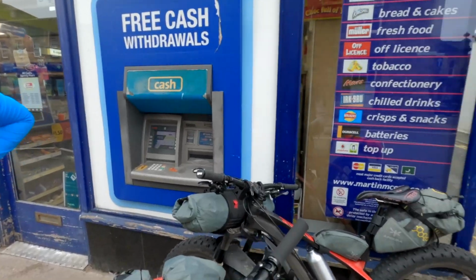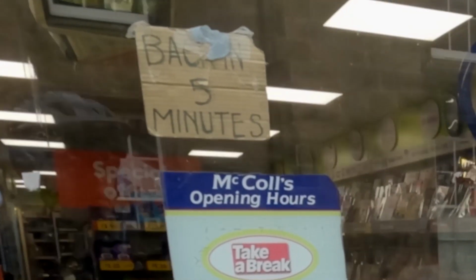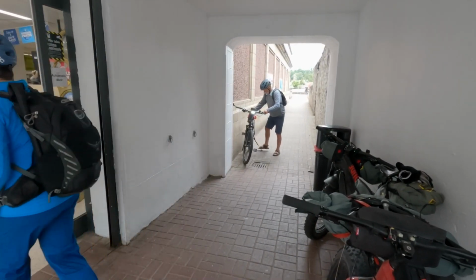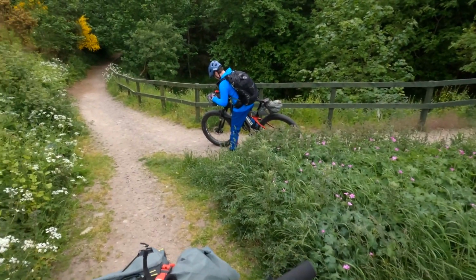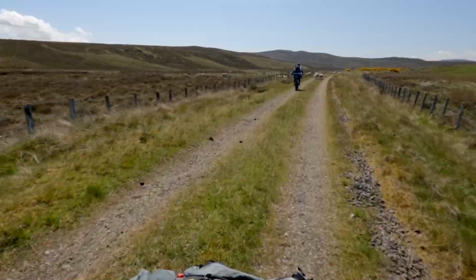Oh, there's a corner shop. We can get some water in there. Or maybe not. We'll just pop into the Co-op down the road then. With our water replenished, we make our way back through Forres and rejoin the Dava Way. The Dava Way doesn't really have any water stops along it.